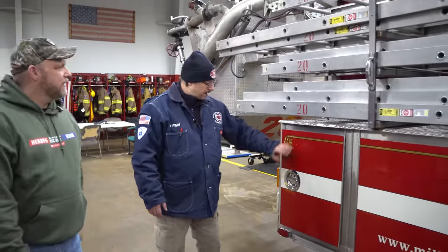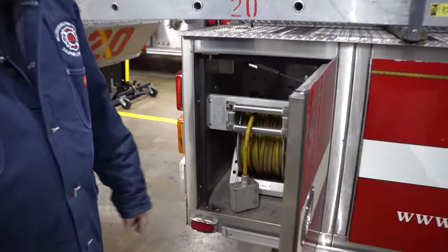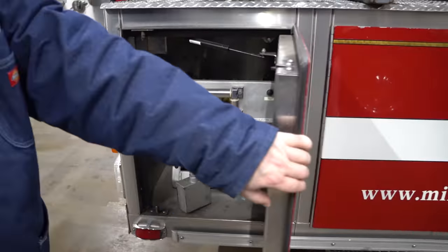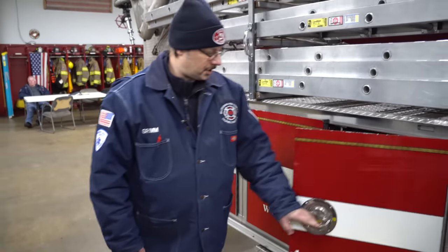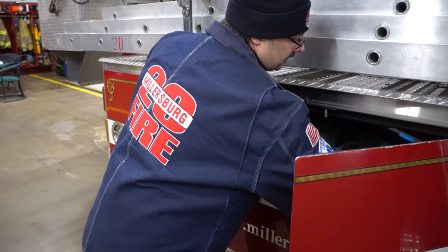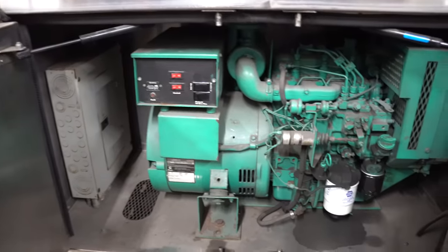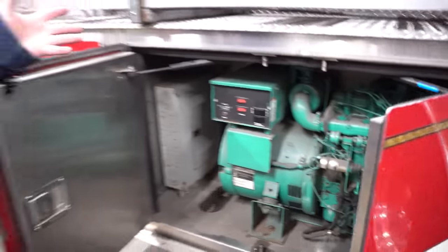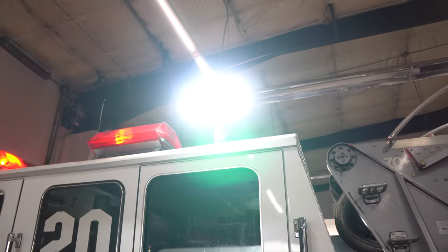Back compartment here, this is just an electric cord reel. Got to have power. Got to be able to see. So that's all that's in there. Another really boring compartment here. This is just our generator. That's a huge generator, though. It is huge, and it's an old generator. The generators now are about a third of that size. But you'll get plenty of power out of it for those lights.